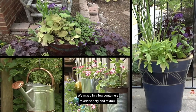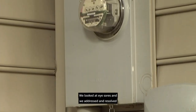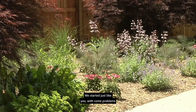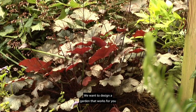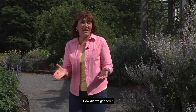We mixed in a few containers to add variety and texture. We looked at eyesores and we addressed and resolved many gardening challenges you may have. We started just like you with common problems faced by many gardeners. We want to design a garden that works for you and your dream for something better. How did we get here?